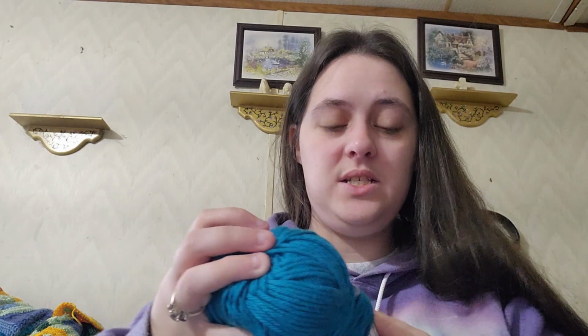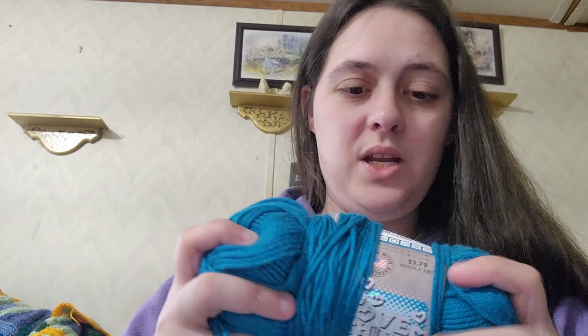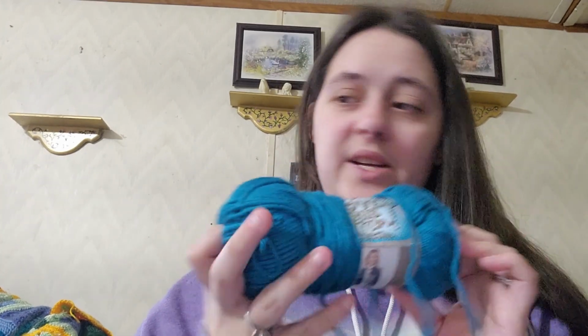This one is deep teal. Of course, the camera makes it look more blue. It's got more green tint to it. This one is for average temperatures 15 to 28 degrees.